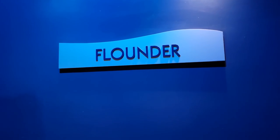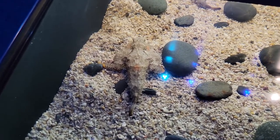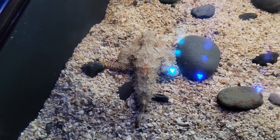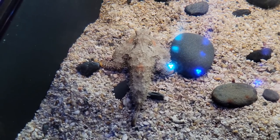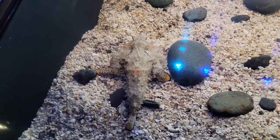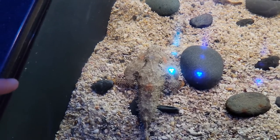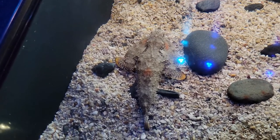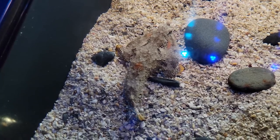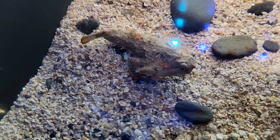I think we found the flounder. Oh yeah, you can see him, he kind of blends in. Look at his fins. I think a lot of people eat flounder. You ever heard of the fish flounder? I don't know if it's this kind of flounder, but it almost looks like he walks on water with his legs. Yeah, his fins, he kind of looks like he's got legs. Oh yeah.